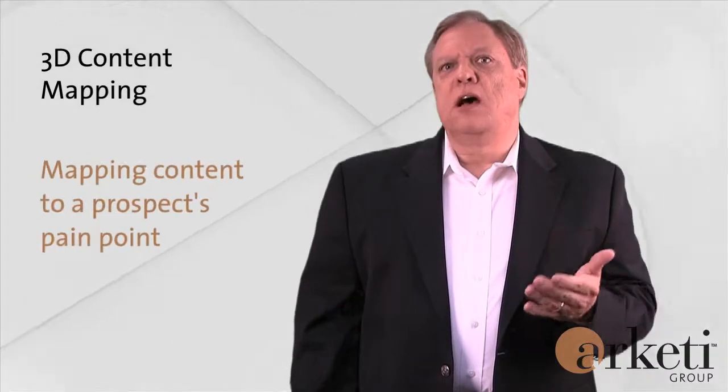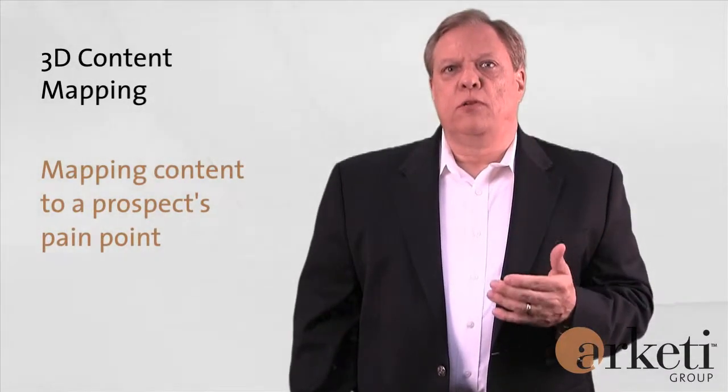Today's sophisticated B2B marketers understand the need to develop an outside-in content marketing strategy that addresses the needs of the prospect first and foremost. At Arketi, to help this become a reality, we've created a process called 3D content mapping. The first stage is very simple and obvious. It's mapping the content to the prospect's particular pain point.